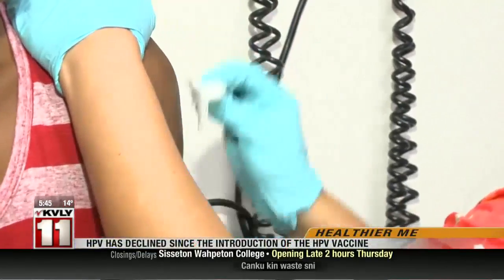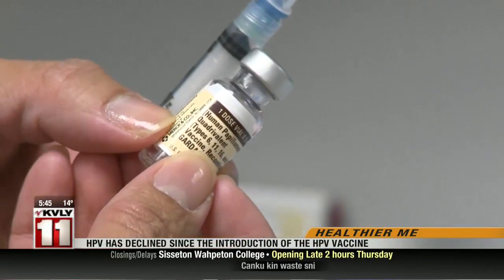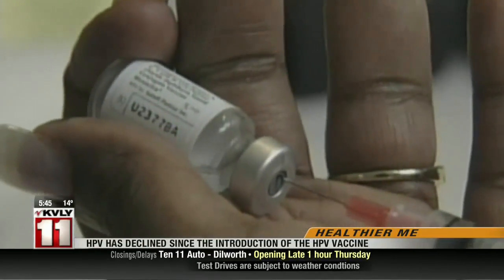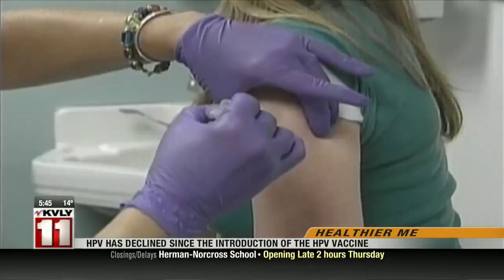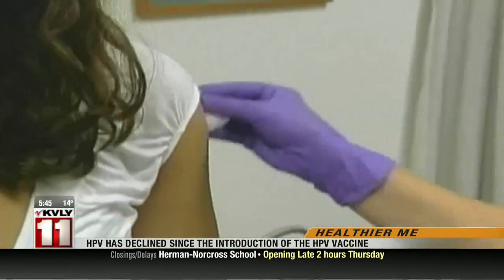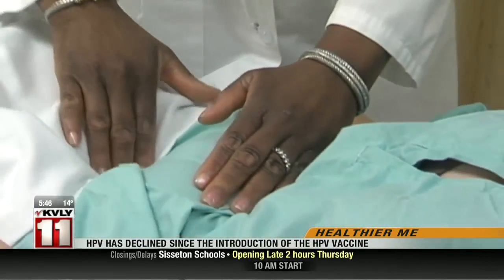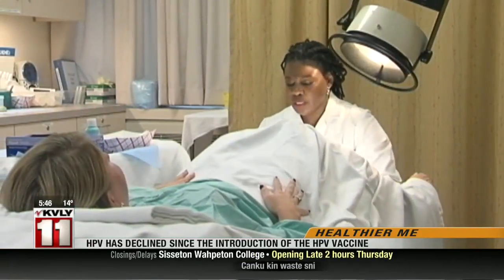A new government study reveals cervical precancers have declined since the introduction of the HPV vaccine. Researchers tracked rates of two HPV strains linked to 70% of cervical cancers. They found the number of HPV infections and precancers dropped significantly among vaccinated women. About half of adolescent girls and a third of boys have completed the HPV vaccine series.